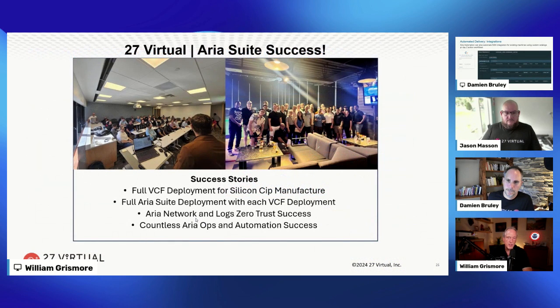So just to kind of wrap it up, 27 Virtual as a partner, specifically Jason and Damien, have built a solution for our customers where they can fully leverage all the tools that the VCF suite brings. So you're taking advantage of everything.